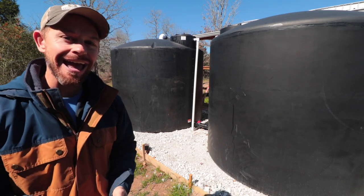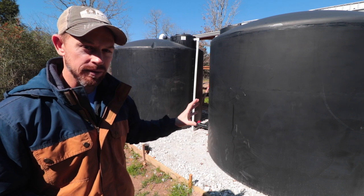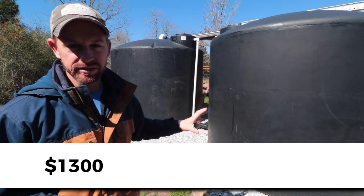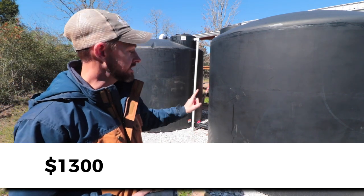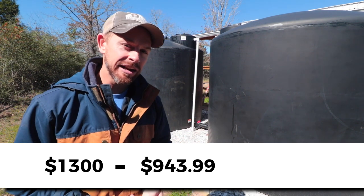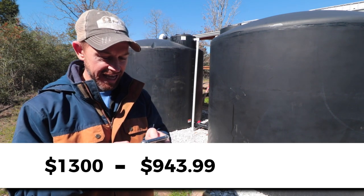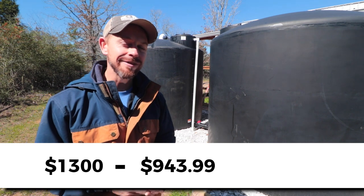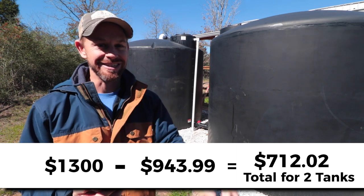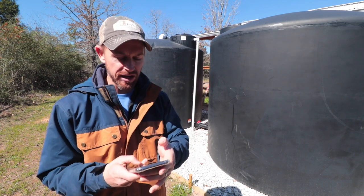Alrighty. So how much did we save on these tanks? Remember, these tanks from Tractor Supply, which I could get to my house really easily, were $1,300 a piece. I was able to buy these tanks from National Tank Outlet out the door for $943.99. So the money I saved per tank, that saved me a total of $712.02. That was significant.